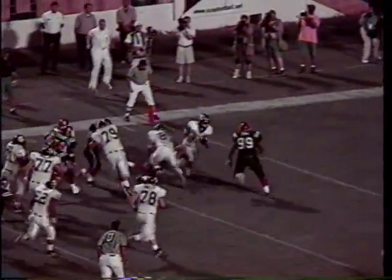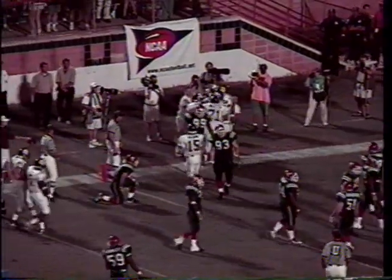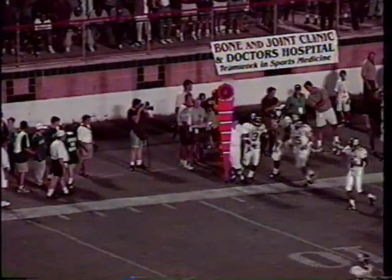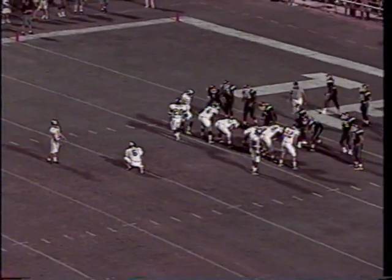Hall breaks the tackle, 5, 4, 3, 2, touchdown! Goes 19 yards. Dante Hall sweep to the left. Got a great block at the corner at about the 15. Broke another tackle at the 10. Again at the 5 was hit. Stumbled somewhat at the 3 and got it in for a touchdown. First touchdown of the season then for the Aggies.